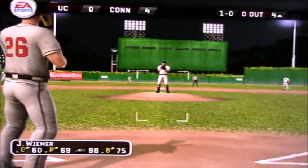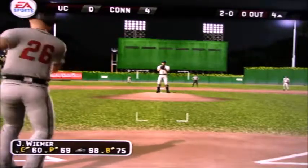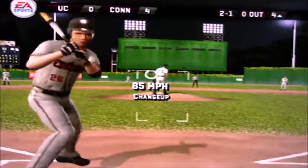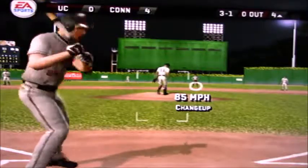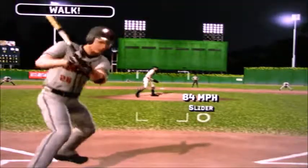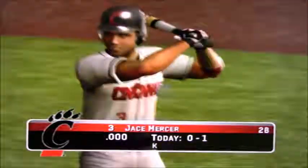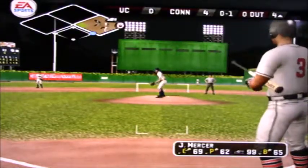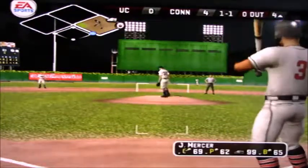Breaking ball is low. Two balls, no strikes. We got a guy on. Let's see what we can do. Come on, baby. Fastball in the corner for a strike. See if we can start chipping away at this lead at all. Takes that one outside. One and one.